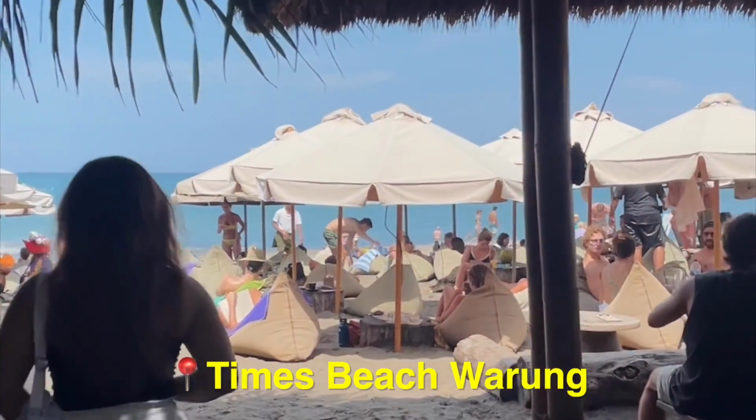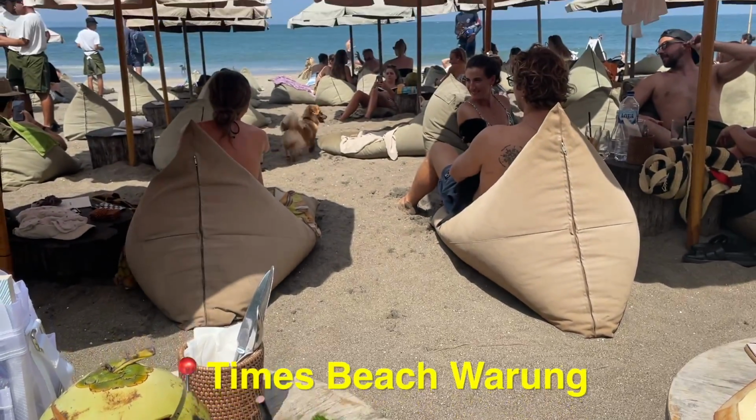The next morning, go to Time Beach Warung to enjoy a cup of coffee or breakfast next to the beach. Here you can also book a surfing class. So if you're a beginner in surfing or you haven't tried surfing yet, I do highly recommend hiring a surf guide, and basically they will teach you how to surf for an hour.